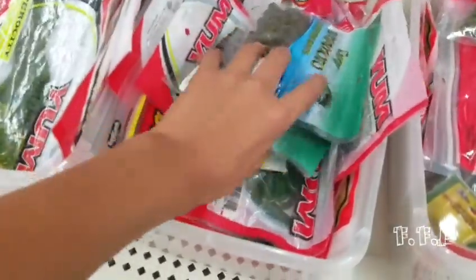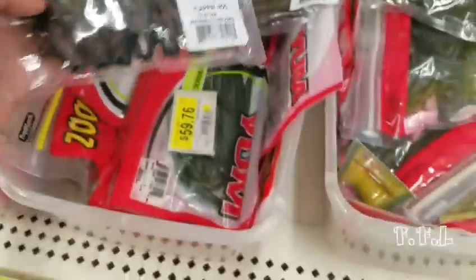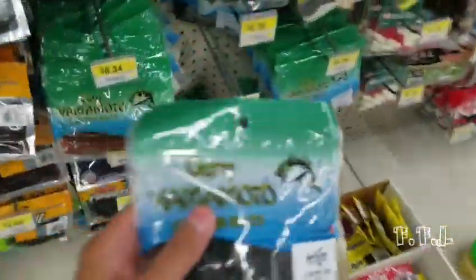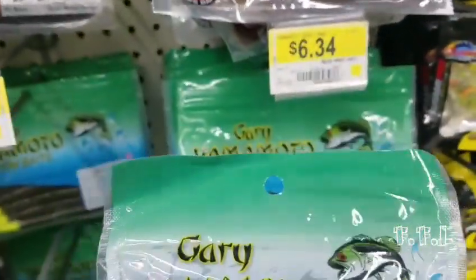I don't think these are supposed to be here. They're expensive. These are Gary Yamamoto Flapping Hawks, and they're in the 196. I think they're supposed to be right. I don't know where they're supposed to be, here somewhere, but I don't know.